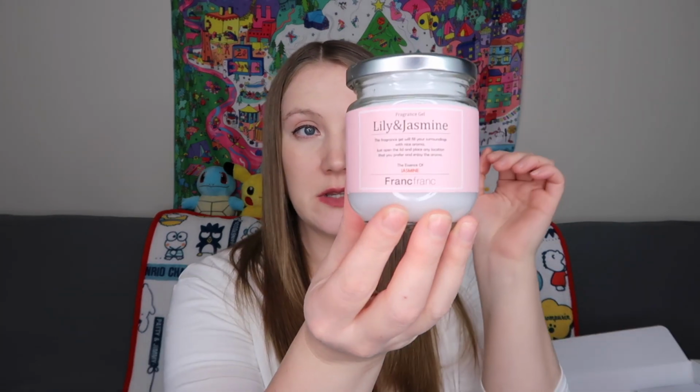Okay, next item looks like a candle of some sort, but I think this is where the smell is coming from. Yeah, I think it's a candle. It's a, yeah, fragrance gel. Okay, the fragrance gel will fill your surroundings with a nice aroma. Just open the lid and place in any location you prefer and enjoy the aroma. Well, that's where the smell is coming from. Let's see what it smells like. Does it have an ingredient list? Oh, it's lily and jasmine. Ooh. Oh, that's interesting.